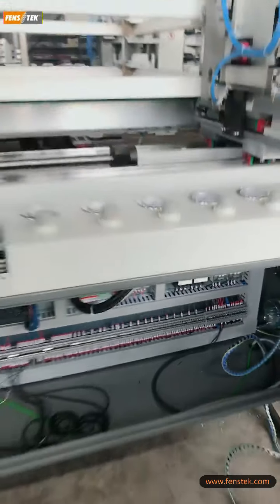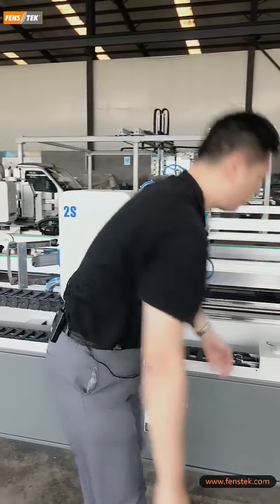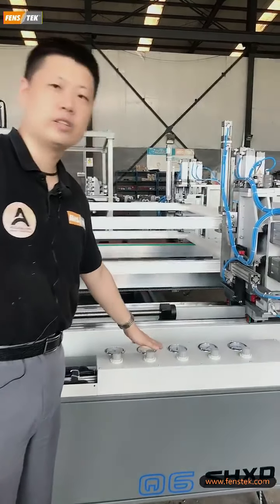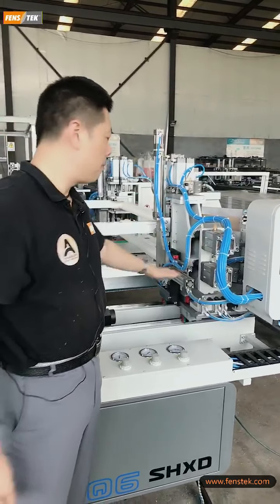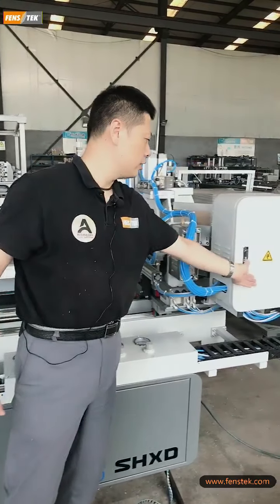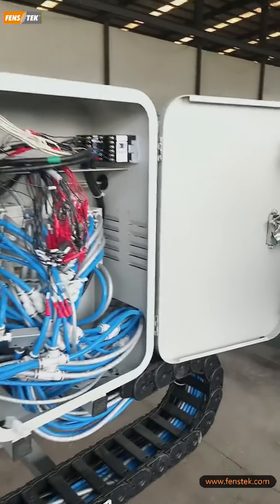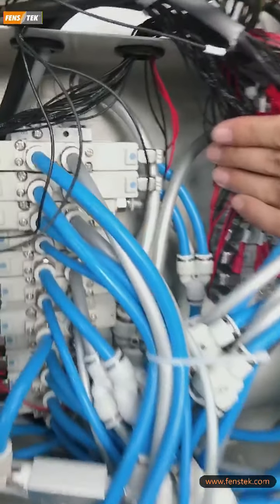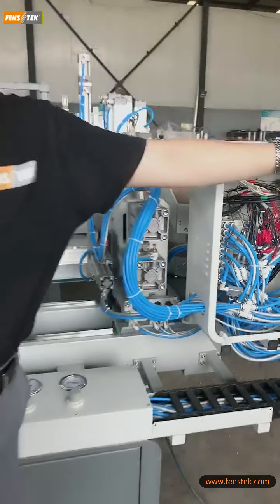And all of our pneumatics we are using SMC, including the pressure gauge and also the cylinder. Basically everything: all the cylinders, the solenoid valve here. All the pneumatics we are using from the SMC brand. This is kind of reflective of our quality standard.